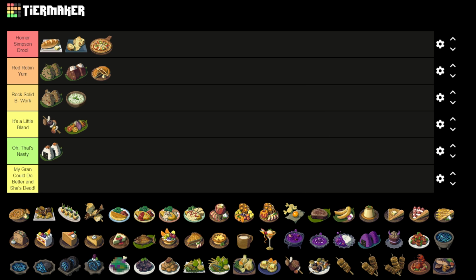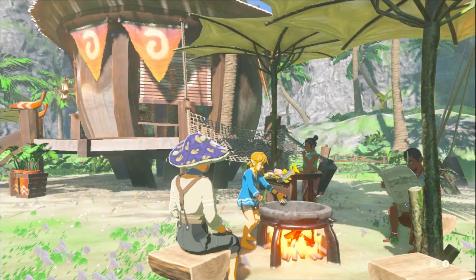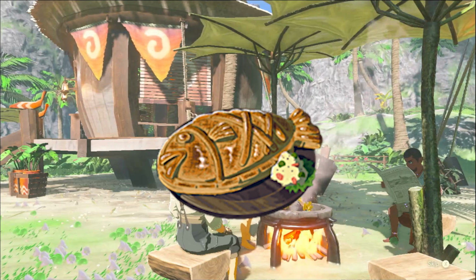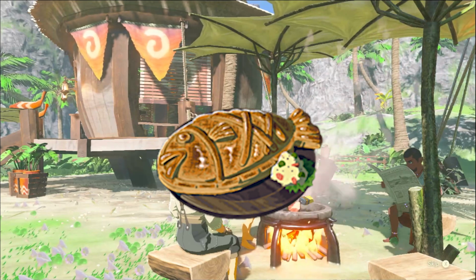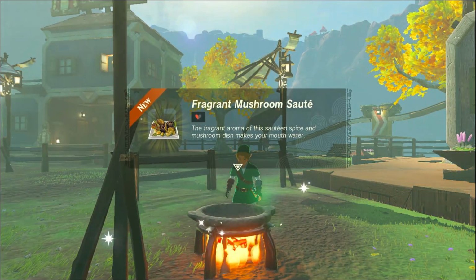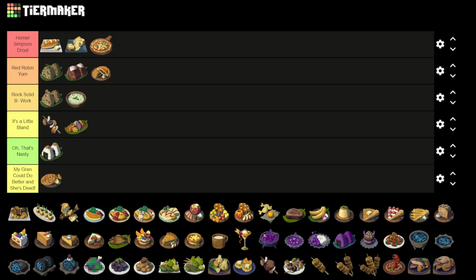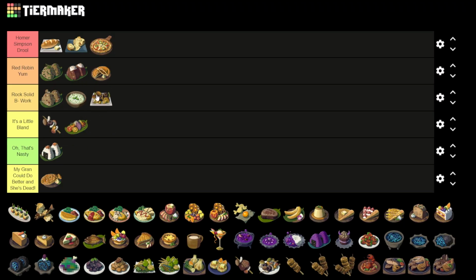Fish pie. So sorry, fish pie, but I think you're the first one that's gonna go in the my gran could do better. And that's only because the design of the pie makes it look like it would be a whole fish in there. It probably isn't, but I don't want it. I don't want these. Fragrant mushroom saute. Now, I think that the fragrant mushroom saute is gonna go one tier above the skewer because it has the descriptor of being fragrant, so it just sounds like there's a little more flavor to it.